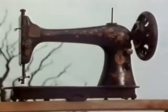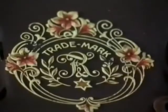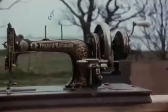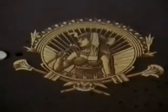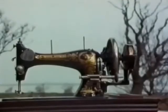The early machines were all beautifully decorated. I think this was because the sewing machine was the first machine to enter the home. At the time, all other machines were industrial. Lavish decoration was an attempt to make them look more domesticated.